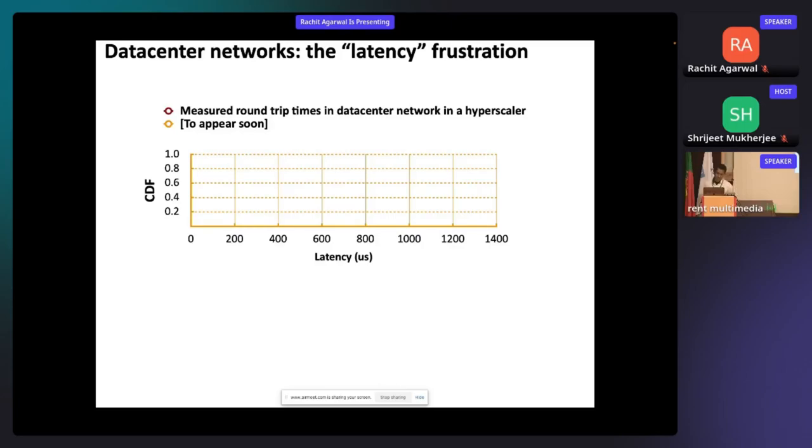Okay, so this is a graph. On the x-axis, I'm showing you some latency numbers. On the y-axis, I'm going to tell you what fraction of packets or measurements, I'm doing per packet measurements in a large scale hyperscaler, very large scale. Think about hundreds of thousands of machines. And what fraction of packets saw a certain RTT? So if you look at any x value, say 600, whatever is the y value, that's the fraction of packets that had latency less than 600. OK? So this is a CDF.